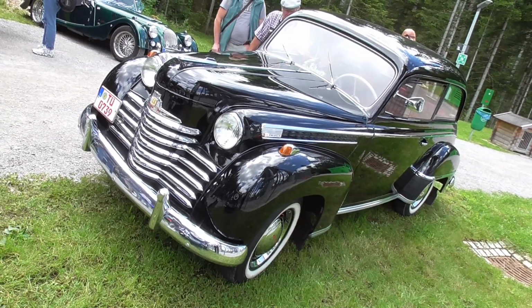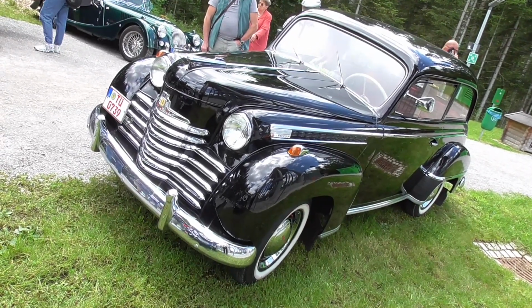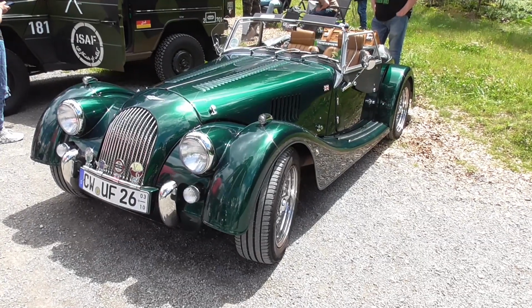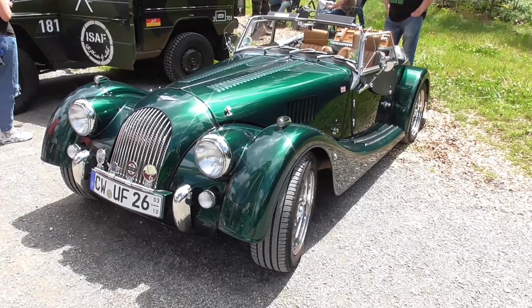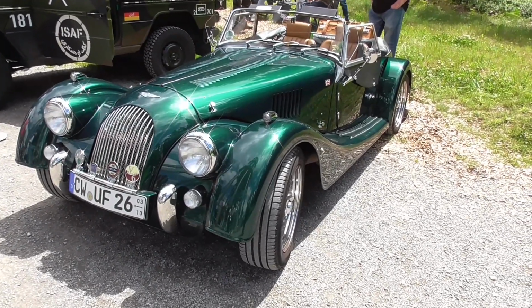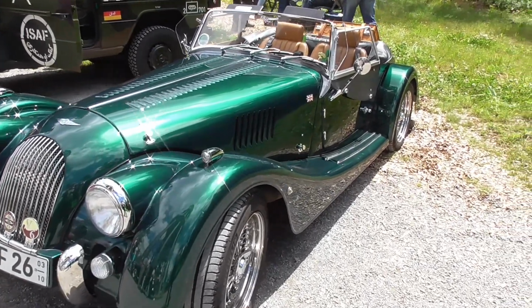So Moskvich, in Moscow, they also built this car. At least I'm thinking it was this car. Also in a wonderful green metallic paint. Morgan Plus, I'm guessing this is a Plus 4. This color is absolutely amazing in the sun.